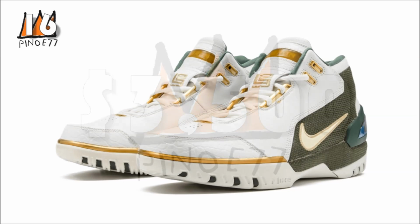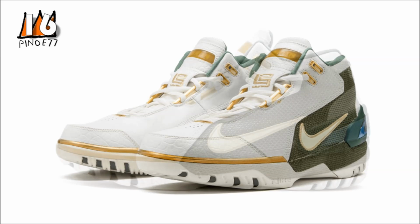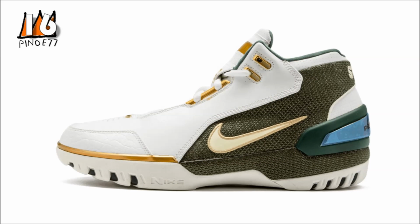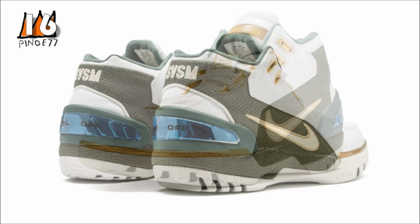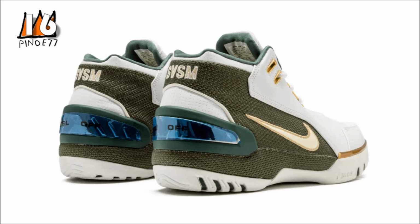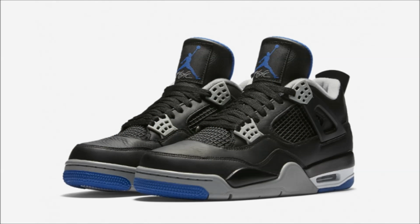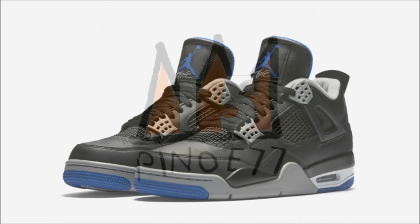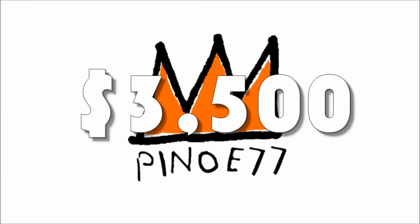On to number 16, and with the price of $3,500, we have the Nike Air Zoom Generation. This shoe up on screen is LeBron's first ever signature shoe, and if you remember back just a couple minutes ago, I mentioned how LeBron likes to take care of his old high school, and this here is another example of that. This PE comes in the school's colors of white, forest green, and gold, and features SVSM stitched on the heel. If you have the $3,500, you could buy these or 18.4 pairs of the alternate motorsports that just dropped today.